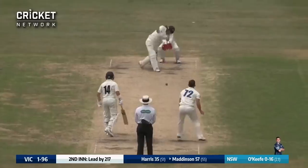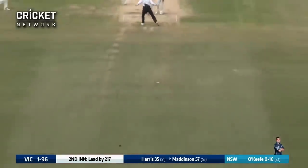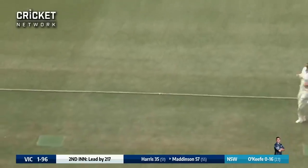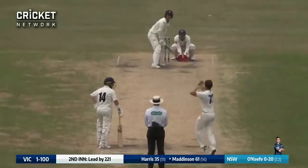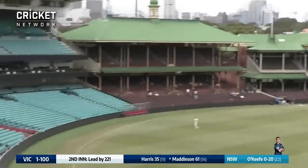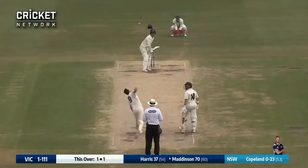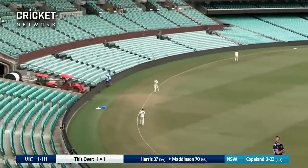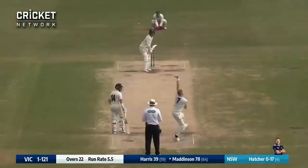Bowls to him, and he drives back down the ground. O'Keefe can't stop it. It's going racing straight down the ground. He timed that really well, and that's going to be another boundary. In bowls, Maddinson hoiks this high over mid-wicket. In comes Copeland. Bowls, and Maddinson smashes this wide. Down the leg side and for four.